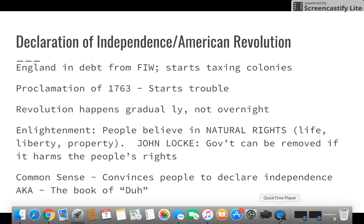A major influence on the revolution is the Enlightenment era. The Enlightenment was a period of time in Europe where people began to question everything, including where government came from. The big name to know with regard to the revolution is J. Locke, as I like to call him, John Locke. John Locke believed in this idea of natural rights, that people are born with rights to life, liberty, and property, and that government can be removed if it harms the people's rights. This is a big part of the Declaration of Independence and will have a huge influence on Thomas Jefferson, the author of the Declaration of Independence.